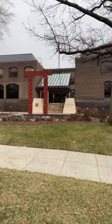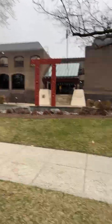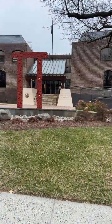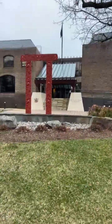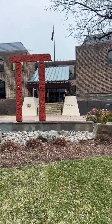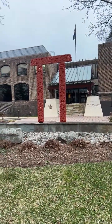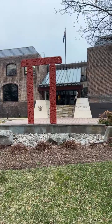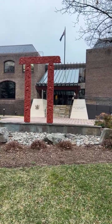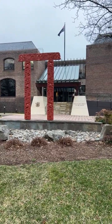So Observatory Circle, which is behind me, is just off of Massachusetts Avenue, which is the main embassy row in Washington, D.C. Observatory Circle is home to the Naval Observatory, which is the home to the atomic clock, which is the official time of the United States. It's also home to the Vice President of the United States. The Vice President's home is located on the circle.